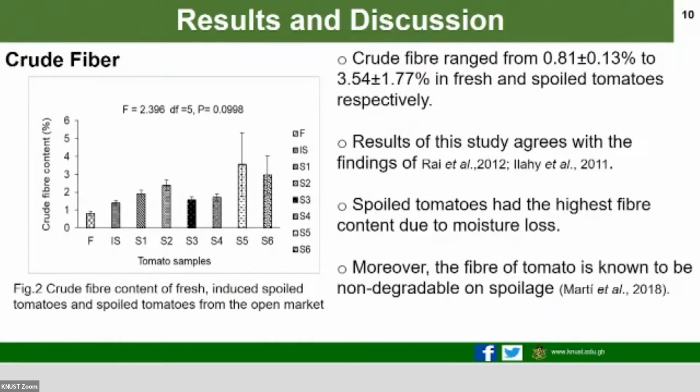Crude fiber content in the spoiled tomatoes was higher than what was recorded in the fresh tomatoes. Therefore, a comparison was made between the moisture content and the crude fiber content. We realized that when moisture was high, crude fiber levels decreased. This suggests that the lower moisture content recorded in the spoiled tomatoes is a contributing factor to the higher yields in crude fiber. Furthermore, Mati et al. in 2018 reported that fiber in tomatoes is non-biodegradable on spoilage. This explains why the crude fiber levels were high at spoilage.